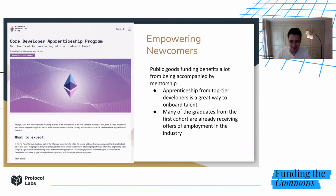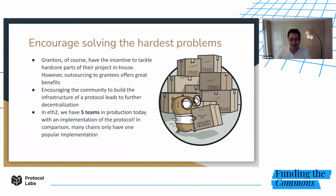Additionally, I think encouraging teams to apply to the hardest problems is a really huge deal. I think grantors have the incentive to tackle the hardcore parts of their project in-house. So say you have some breakthrough innovation, right? You're probably going to want to build that yourself. However, outsourcing to grantees offers really good benefits, right? If you encourage the community to build the infrastructure of your protocol, that leads to further decentralization, and that's very special.